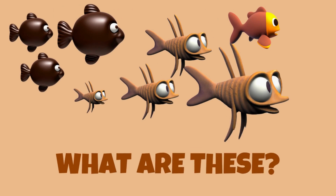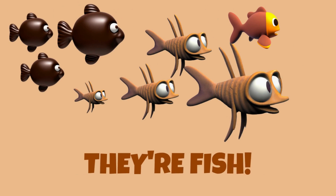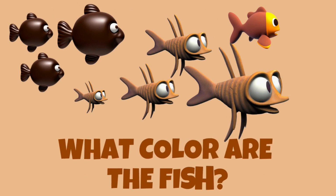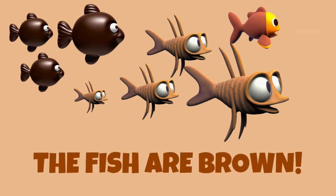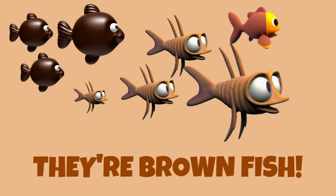What are these? They are fish. What color are the fish? The fish are brown. They're brown fish. Yay!